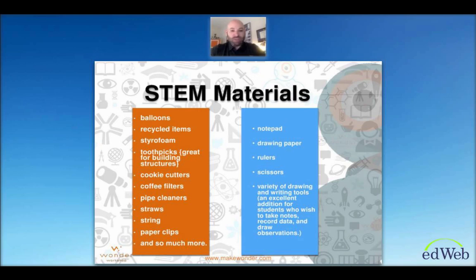So balloons, recycled items that you find, whether it's recycling materials or old computer pieces, old electronic pieces, styrofoam, cookie cutters, straws, and then some things that you're going to need as well, which are notepads, drawing paper, rulers, scissors for the different iterations that they're going to be designing. We want them to go through the design process. We want them to think and figure out what it is that they're going to be building and record that progress all throughout.